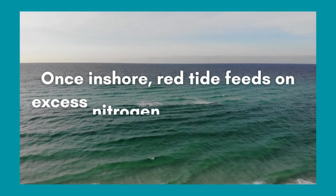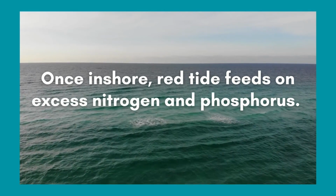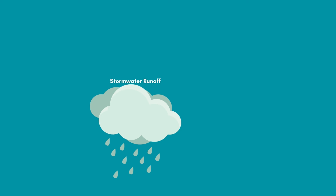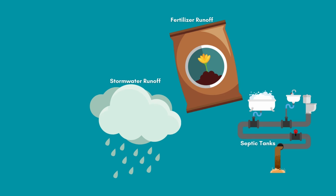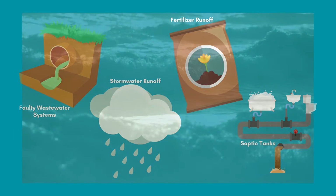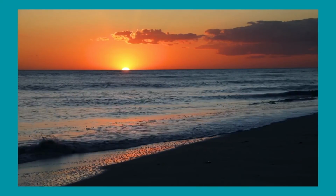Red tide blooms feed on excess nitrogen and phosphorus once they make their way to our coasts. These excess nutrients come from a variety of sources such as stormwater runoff, fertilizer runoff, septic tanks, and/or faulty wastewater systems. These excess nutrients play a role in the extent and duration of large bloom events.